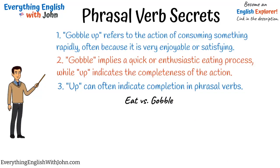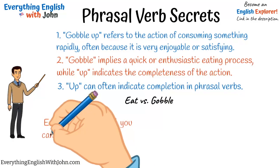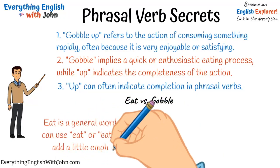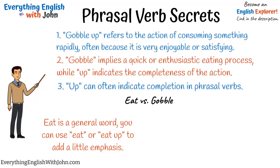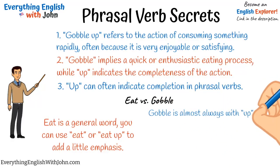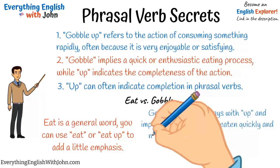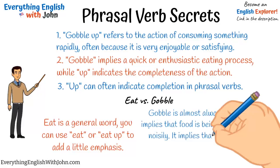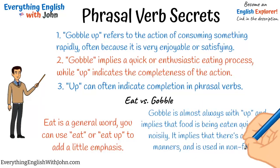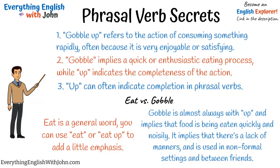Eat versus gobble. Eat is a general word. You can use eat or eat up to add a little emphasis. Gobble is almost always with up and implies that food is being eaten quickly and noisily. It implies that there's a lack of manners and is used in non-formal settings and between friends.